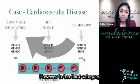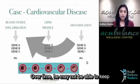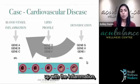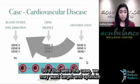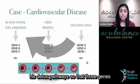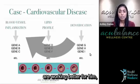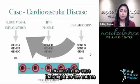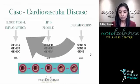However, in the 3rd category, his detoxification pathways are really poor. Over time, he may not be able to keep up with the inflammation, and it may impact other areas and increase his risk. So if that were the case, we may want to target and optimize his detox pathways so that those genes are working better for him, because in his case, that might be the source of the imbalance and may be increasing his risk.